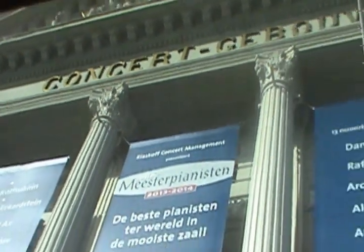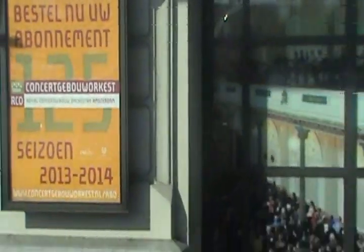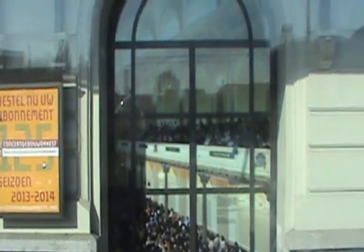On the right hand side here is the concert building. They have a very good acoustic hall, and they have about 800 concerts a year, so that's really a lot. It's a beautiful old building. All types of music? Classical concerts.